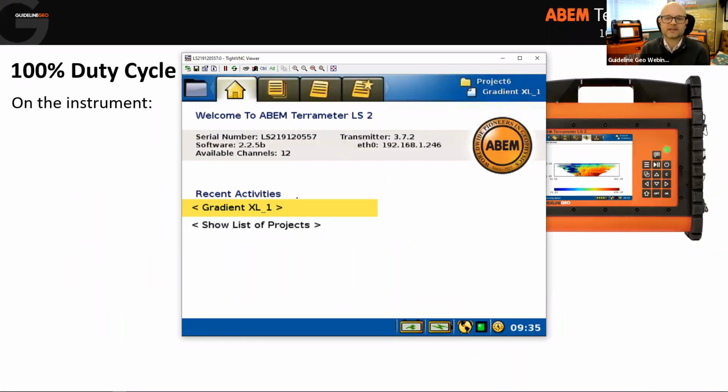And on the Terrameter, there is a VNC server. VNC is a remote operation protocol that IT departments use to control your computer if you've got a problem. So we have one of those built into the LS, so you can actually screen mirror and control it with any device you want, because VNC apps are available for Android, Apple, PC, Mac, Linux, you name it. So I'm actually looking at the instrument here. This is live, so I can control the instrument.